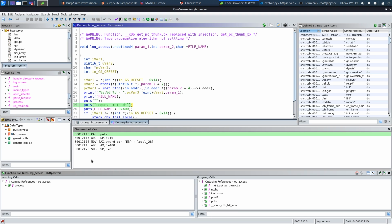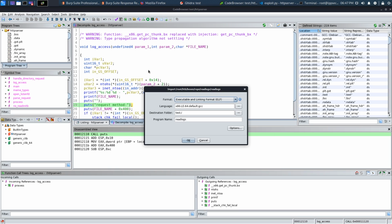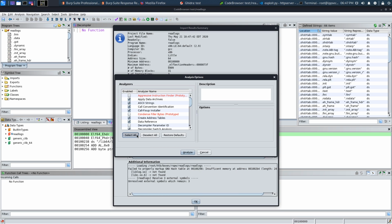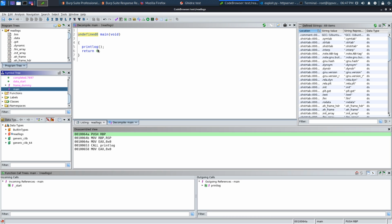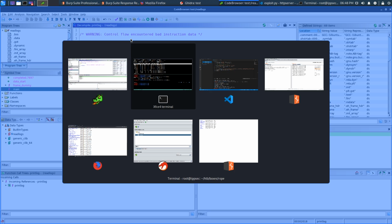We can just do Ghidra now. I'm going to hit I to import a new file, up one directory, readlogs. Take a look at this, and we will analyze everything yet again. And let's see, exports, main, and all it's doing is printlog. And if we try to go here, we don't have this function.